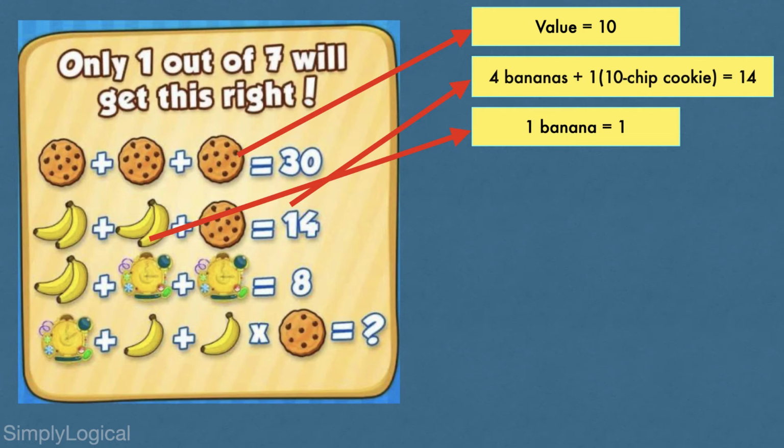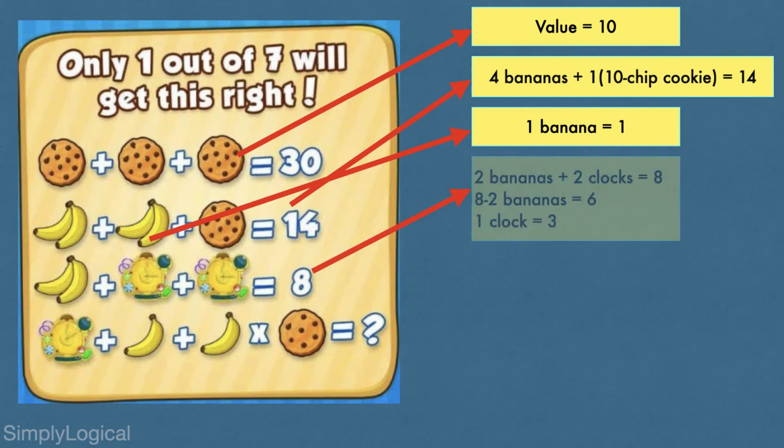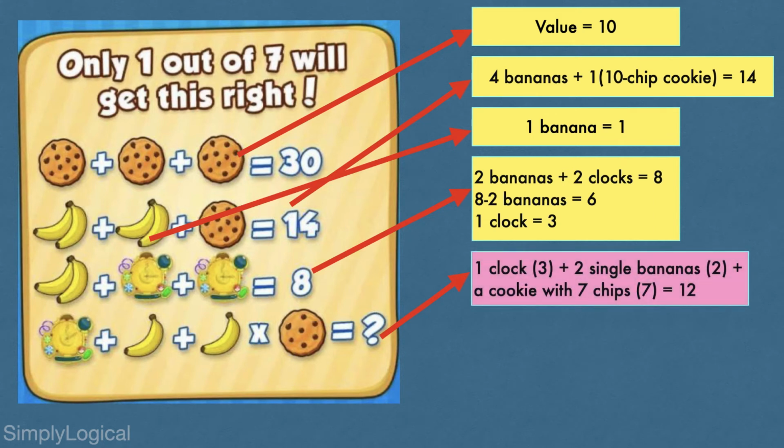Finally, we are left with 2 bananas plus 2 clocks equaling 8. Here 8 minus 2 bananas equals 6. There are 2 clocks, so each clock equals 3. If you are just reading through quickly, you might summarize that the last question leads to 1 clock with a value 3 plus 2 single bananas which is equal to 2 plus a cookie with 7 chips which is equal to 7, which adds up to 12.